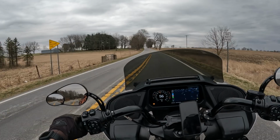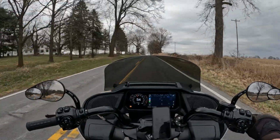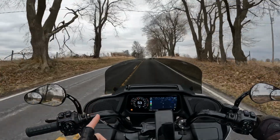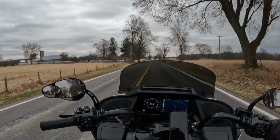Sometimes she leaves the 52 out, but don't get too excited about that bike, because you know what? There's always a bigger bike. There's always a better bike. There's always one with low miles. You will find it. You just have to be patient.